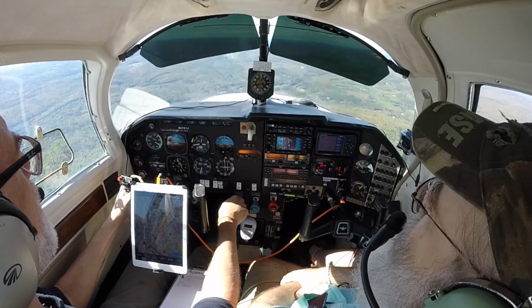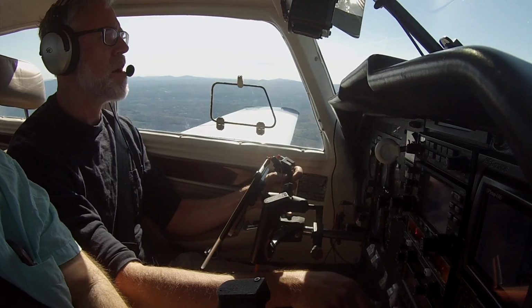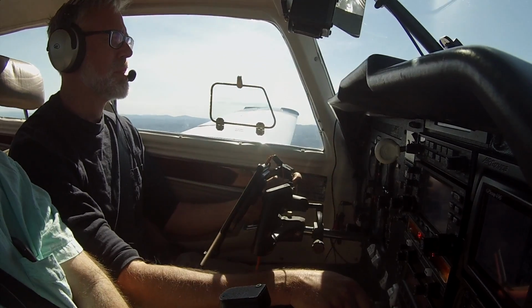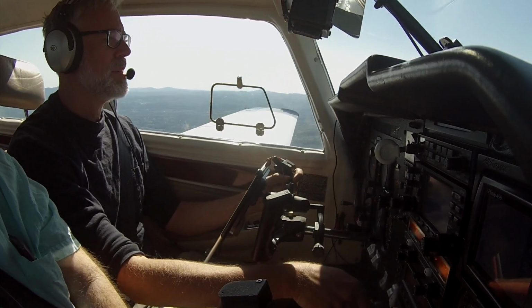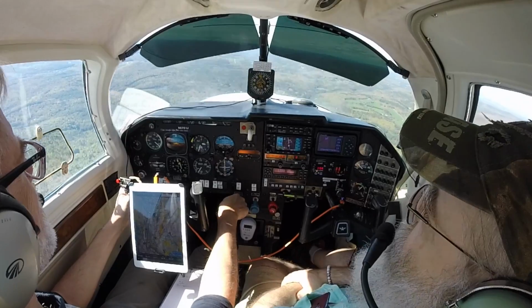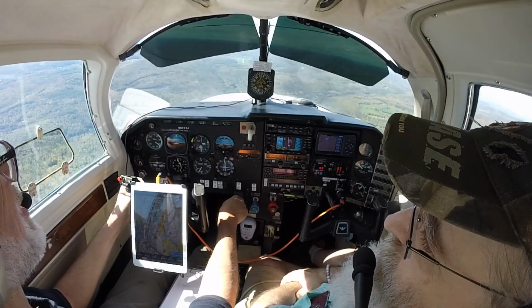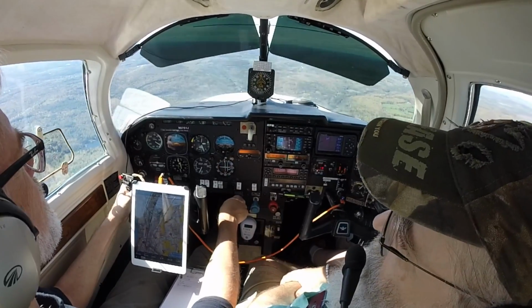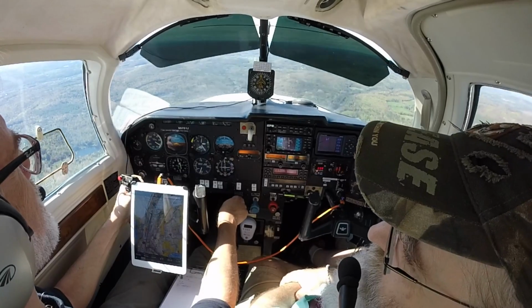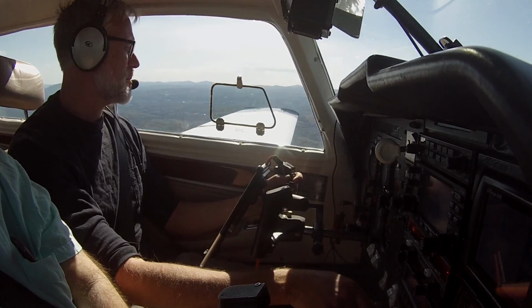So I don't mind coming in a little high on this approach because there's so many hills and stuff. And with the gear down, there's not a problem to slow down. In this plane, it can be a problem to slow down if you don't have the gear down, because it's a very fast, slippery plane. Yeah, it seems to glide well. It does glide better than most aircraft.